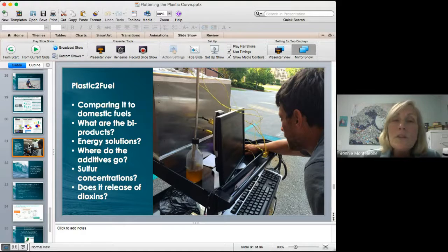And so some of the things that we look at is comparing the fuel we create to domestic fuels. We were extremely pleased with the results of what we found, partly because plastics are refined not once but twice, so they have less chemical compounds in them than many other types of fuel. What we wanted to know was what the byproducts were.